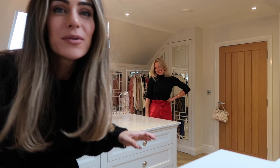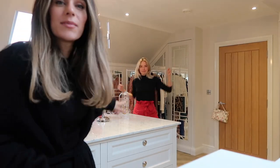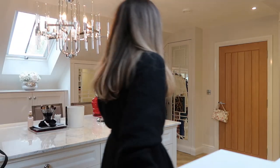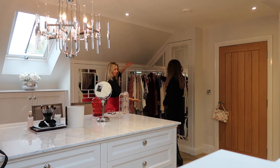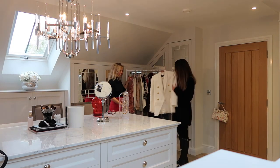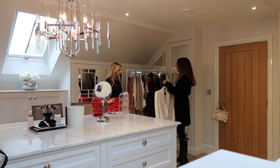But I'm back from my meeting, and we're going to start putting some of this stuff on Depop. So basically, this is the rail, and should I be a magician's assistant? Yeah, so this Balmain blazer is going to go on there. So should we put this one up first? Let's do this one first.